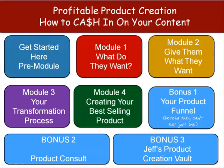And then bonus number 3, the product creation vault. Right now, in the members area is this and this. The rest we'll create live. Now, look at these a little bit closer.